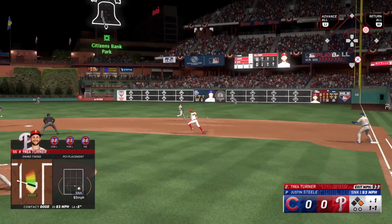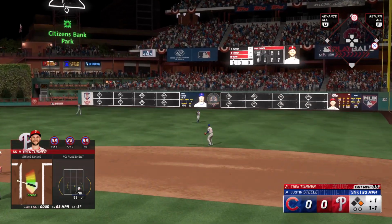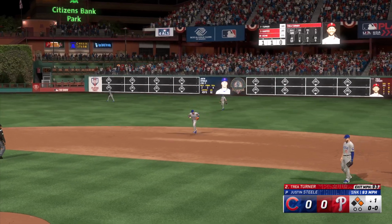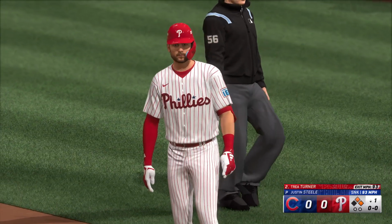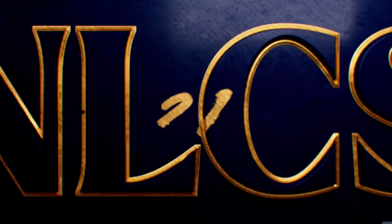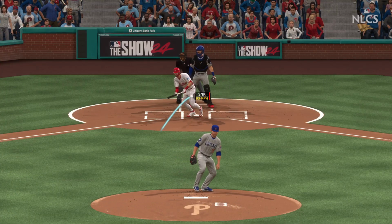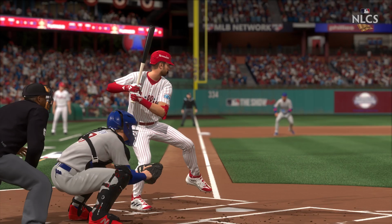Hit hard. That gets through. Throw back in quickly. First and second now with nobody out. Back-to-back base hits. Just a simple ground ball the other way. They had eyes on it, man. Sometimes that's all you need to do. Just let the ball travel, put the ball in play, and just hope it finds a hole.